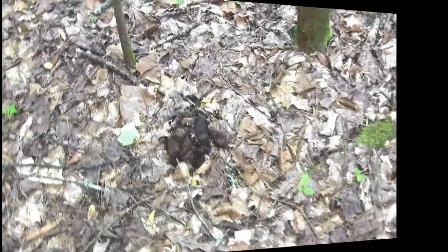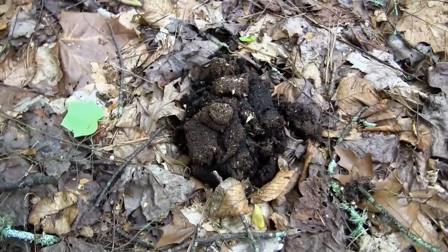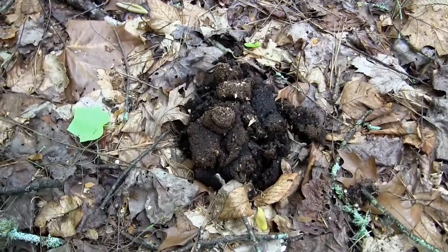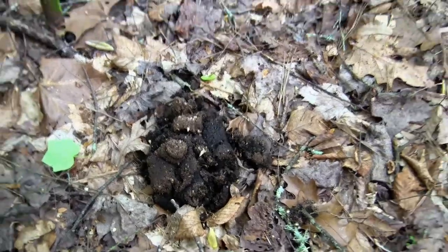On the hike to set up another game camera, Thomas finds possible evidence that the creature has been in the area. Well, here is a big old pile of poo, which, hard to say, it could be a bear. But it sure is definitely a big old pile.